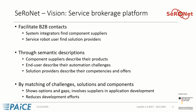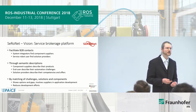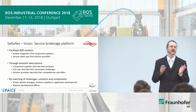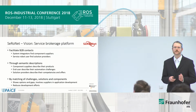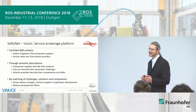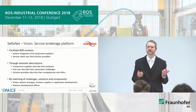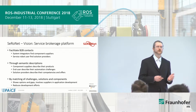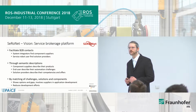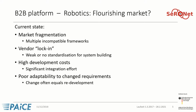So we address component providers, software companies, and also hardware companies, which provide robotics parts or software components for robotics. We are addressing system integrators as the middle step, which then basically combine these components into systems. And of course, we address the end users, as these are the guys who have the problem. They want to have something solved, want to have a system being done, and they need to find the right service provider, the right integrator, and the right component provider to get this thing done. So this is the basic idea of the platform. We have a business-to-business platform for setting up this kind of market.